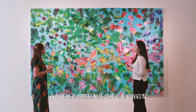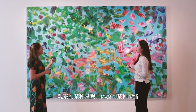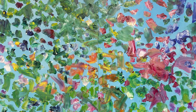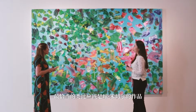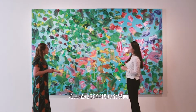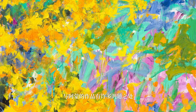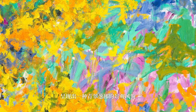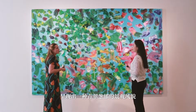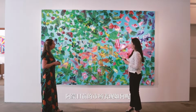So we're looking at Seurat, we're looking at Monet, we're looking at that kind of atmospheric implication of a landscape or a feeling. And I think probably actually the most apt comparison would be to Joan Mitchell. I think you can see that in some of her ballet paintings from the 1980s. This very much has that feel, that verdant, lush landscape feel that you get from some of those later Joan Mitchells. And how do you see the current market of this artist?